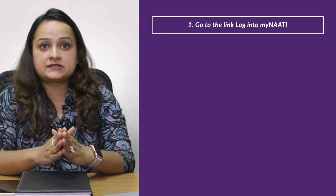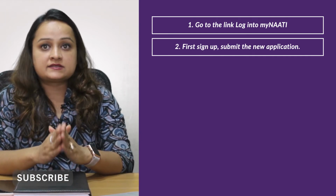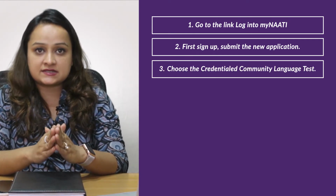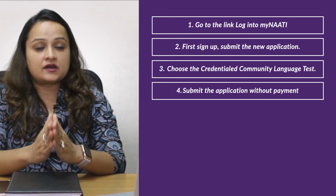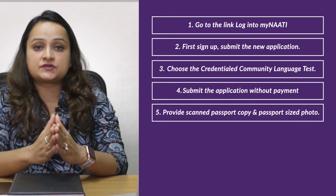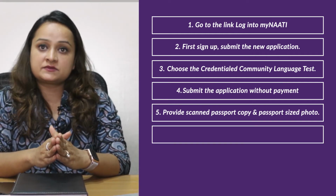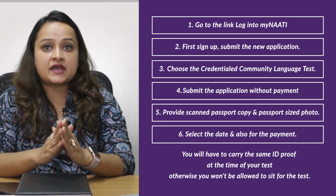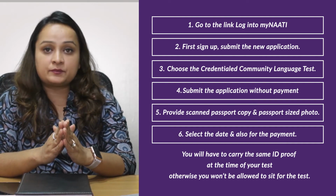Now let's talk about NAATI CCL test registration, what you need to do. It's quite an easy process. You just go to the mynaati.com website, then sign up, the form will be there, submit the new application, the form that you have filled in, then choose the credentialed community language that you are going to sit for. Submit the application without payment initially. You will be asked to provide a passport copy and your passport size photograph as well. Once the application has been approved, they will ask you to select the date and also for the payment. You will have to carry the same ID proof that you have uploaded at the time of your test, otherwise you won't be allowed to sit for the test.